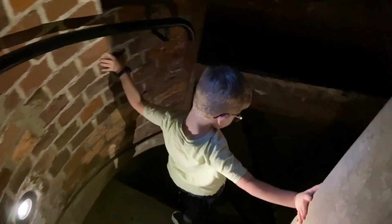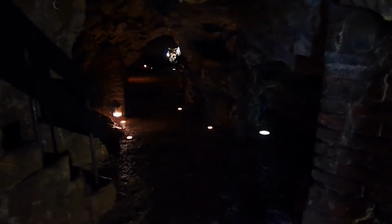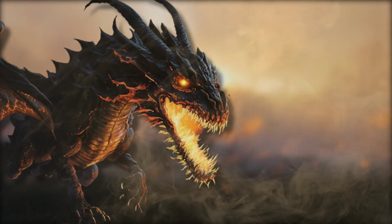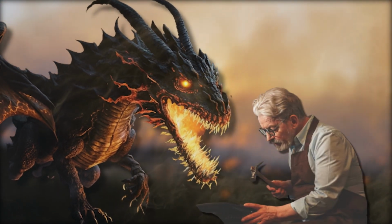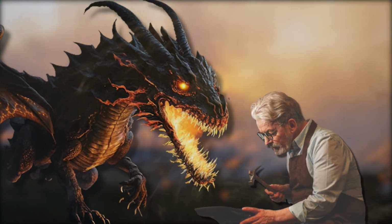The Dragon's Den is located in a cave at the foot of Wawel Hill, and entering will take you down a spiraling staircase to the limestone cave which once housed the legendary Wawel dragon. Legend says that Smok Wawelski, the dragon, lived beneath the mound of Wawel Castle and terrorized the citizens. The dragon met its ultimate demise by a shoemaker who stuffed a sheep with sulfur.